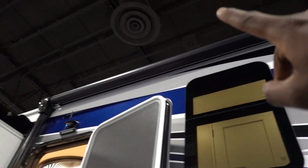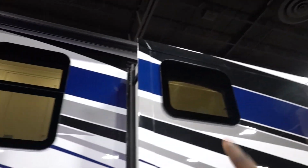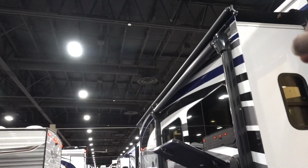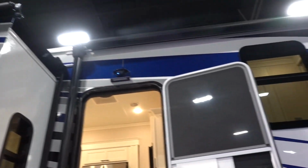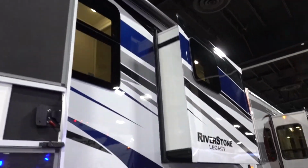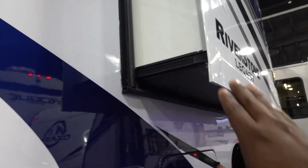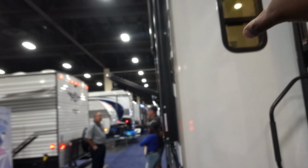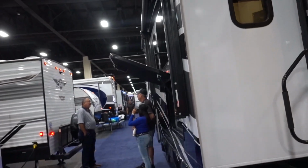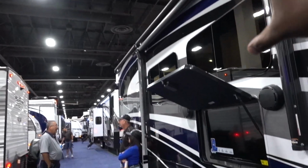And then check out how big your awning is. They do give you 2 awnings, one right here with the LED strip below it, and then one on this side too. This slide does have a slide topper. I don't see one on this one. And then this is going to be a CARMTEK slide out system too. Rack and pinion. And they put a smaller window on this side. And they also have 2 right there.